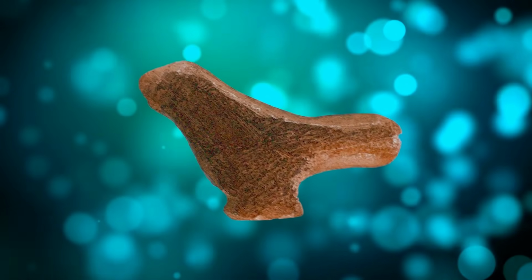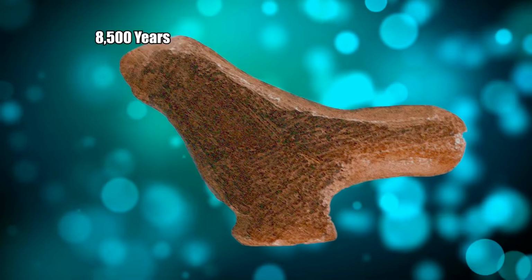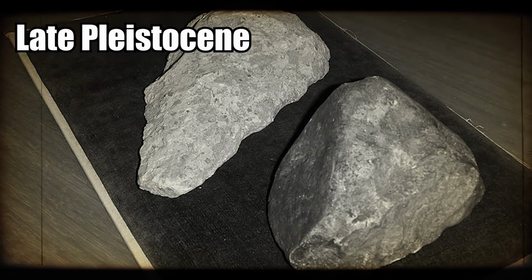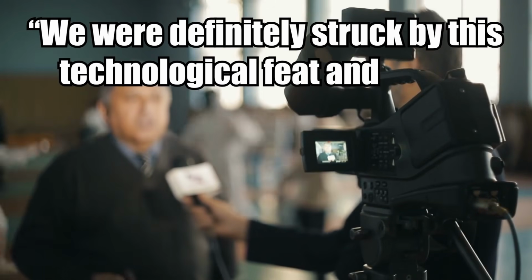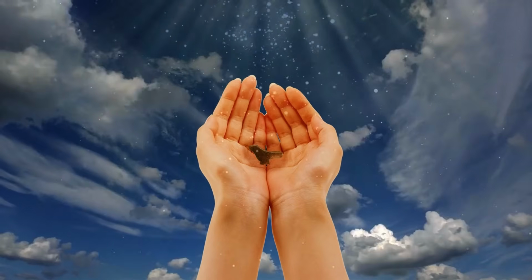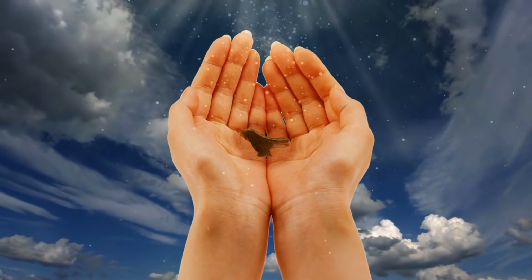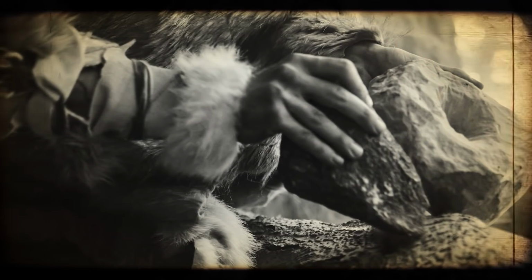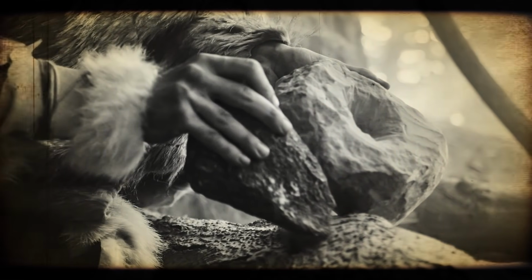The carving predates other similar artifacts in the region by at least 8,500 years, and it sets apart the artistic practices of East Asian late Pleistocene cultures from those of Siberia and Western Europe. Study authors said, "We were definitely struck by this technological feat and by the beauty of the object." One thing that stands out for archaeologists is the realization that the culture who created the object valued symbolic thought and expression, that they were not solely concerned with survival. The ability to do this contributes greatly to the development of culture.